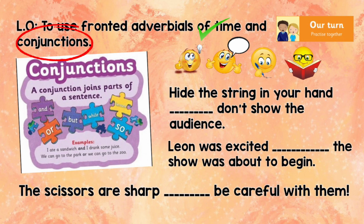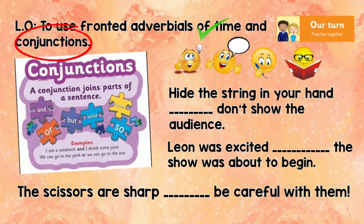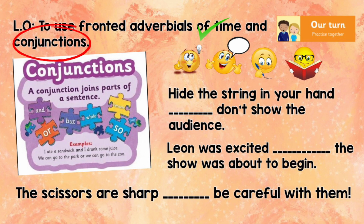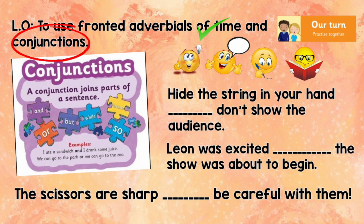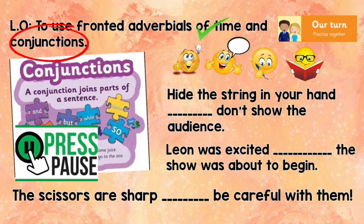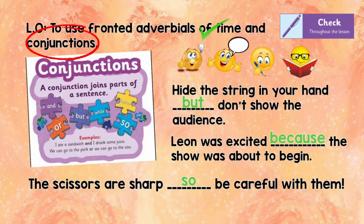in the sentences. I've put our little figures at the top for think it, say it, write it and read it, because the most important thing, if you want to add in a conjunction, is then say that sentence out loud and check that it makes sense before you write it down, because not all conjunctions work in all sentences. Press pause now and have your best go. Which conjunctions did you think of?